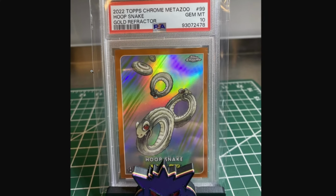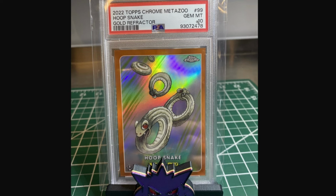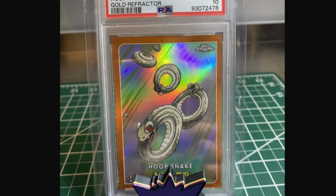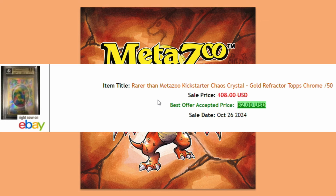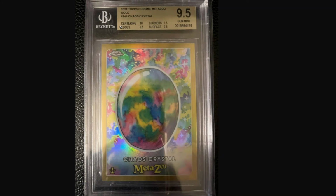So that's what that card looks like. And that's the alternate art Hoop Snake, number 99 in the set. Pretty cool. Serialized out of 25. Here's a pretty card. So we got Chaos Crystal, serialized out of 50. That was graded at Beckett. So it sold for $82. And it was a BGS or Beckett 9.5.